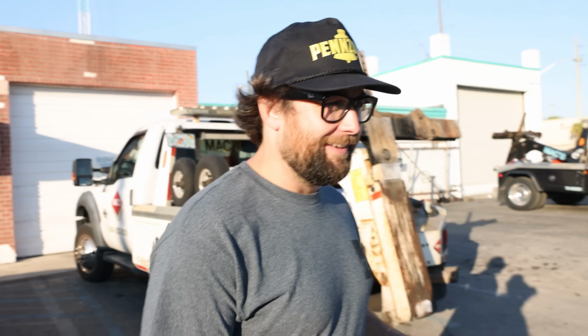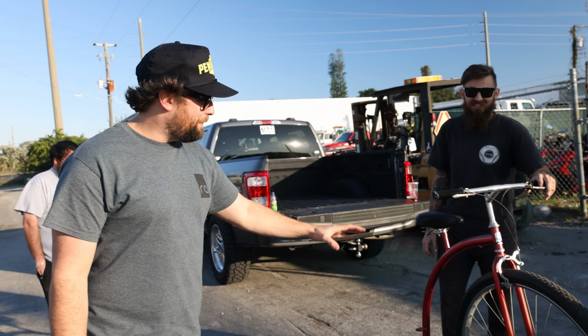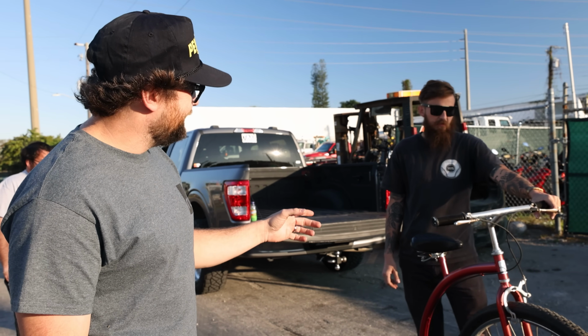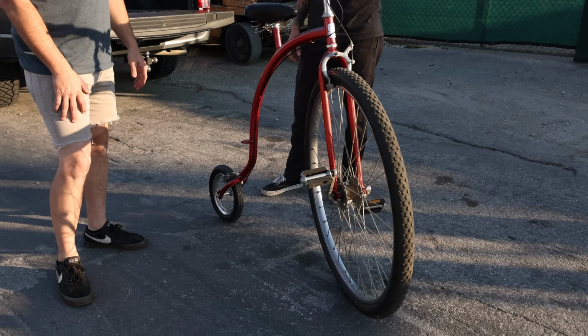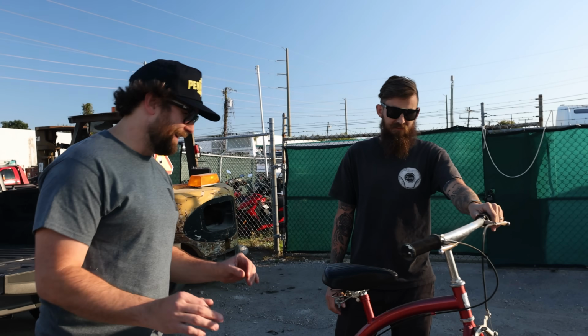So this is the year of checking off possible bucket list stuff, and my homie right here, Tony, has a big wheel bike. A penny farthing, right? Yes. This one is like a more modern one. This one's by Coker, a free coaster, in Chattanooga, Tennessee. And brakes. So this is the perfect one to try and learn how to do it.